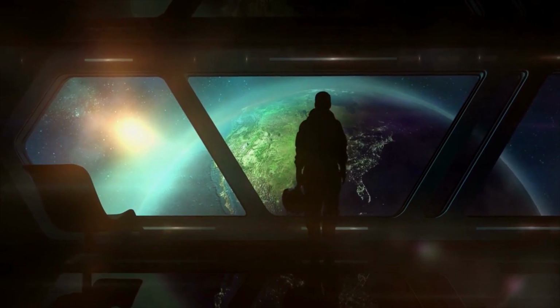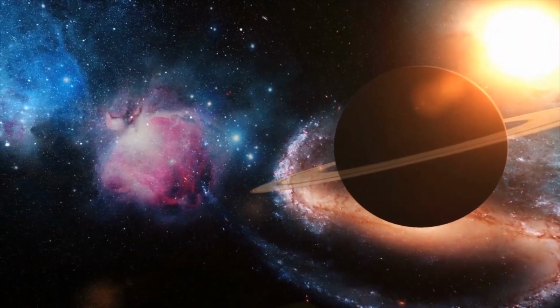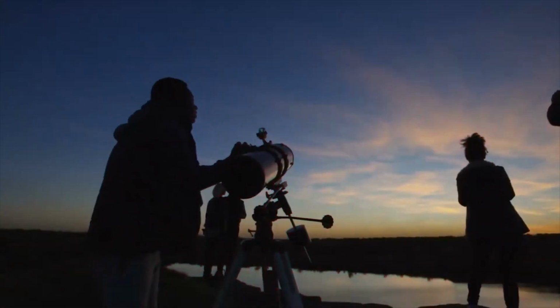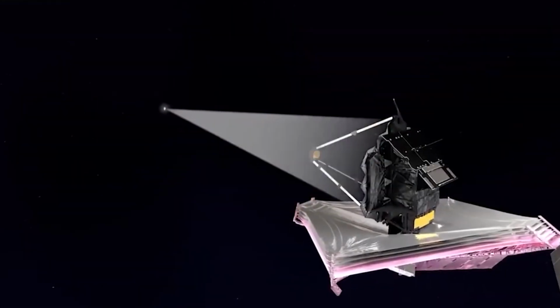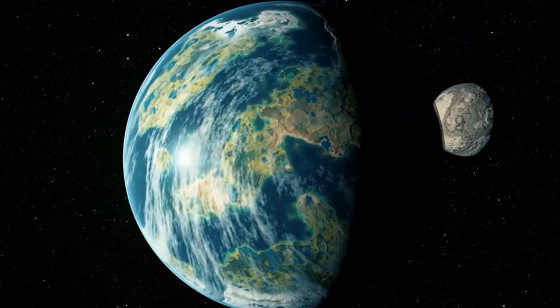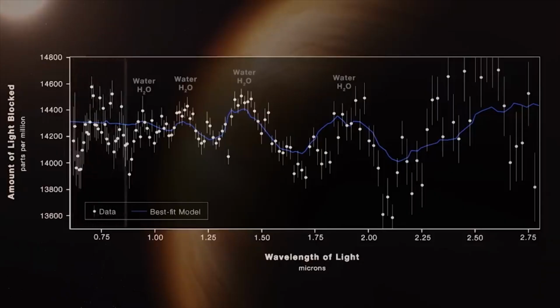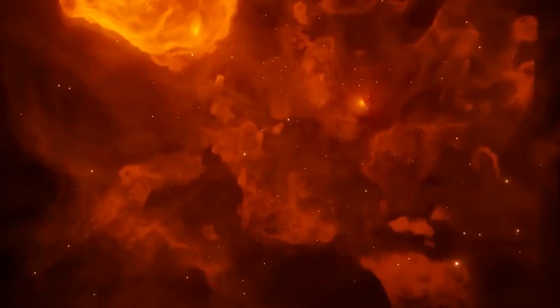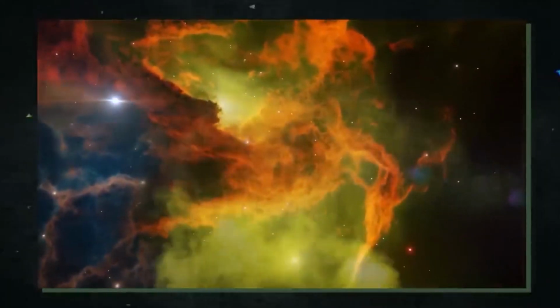The discovery of water vapor in the atmosphere of WASP 96b is definitely a major step forward in the search for habitable exoplanets. The James Webb Space Observer is still in its early stages of operation, so we can expect to learn much more about the atmospheres of exoplanets in the years to come. Furthermore, it is also worth considering that the presence of water vapor does not necessarily mean that a planet is habitable. Other factors, such as the temperature and composition of the atmosphere, also play a role in determining whether or not a planet can support life.